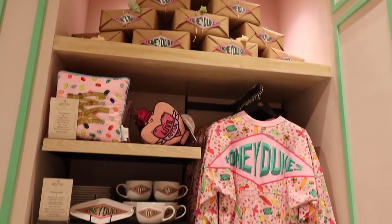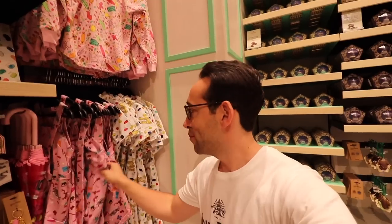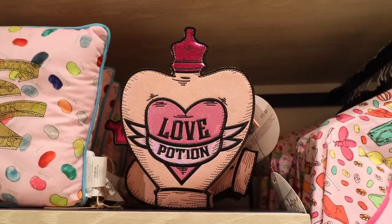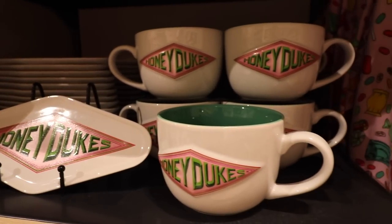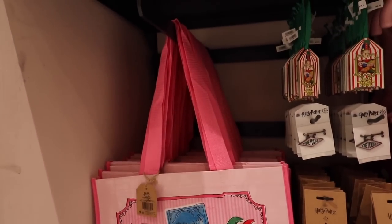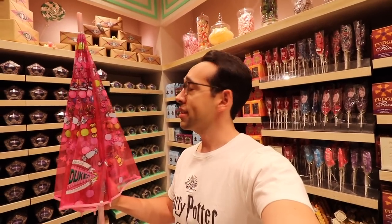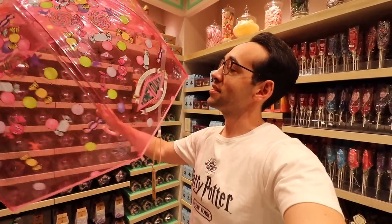You Honey Dukes theming fans are gonna love this little corner here. This makes me feel like I'm visiting Honey Dukes and buying Honey Dukes themed merchandise. $20 for the Every Flavor Beans pillow, $70 for the Danielle Nicole Love Potion bag, $15 for the plate, $18 for the mug. Look at this awesome metallic notebook, $20. $4 for the reusable bag, Honey Dukes umbrellas for $25. And I've only had good luck by opening umbrellas inside, so we're gonna check out this umbrella. How fun is this? All the magical sweets and Honey Dukes themed.